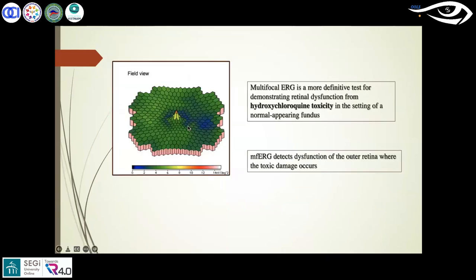This is another picture of hydroxychloroquine toxicity, where you see the cone peak is high at the fovea, whereas the amplitudes are reduced around that area. This is where ring two and ring three get affected, and we'll be able to detect any toxic changes in the retina. So it helps to detect dysfunction of the outer retina and where exactly the toxic damage happens.